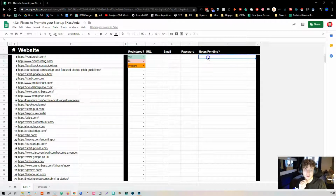And these are just any notes. Some websites might be a bit trickier and might require some notes. I've noticed a lot of these, I'll probably say about 50%, maybe 20%, around that area, will be pending, where they don't just add you and list you straight away. They check you out, check your website and anything else related to that, just to make sure that you're legit. So they can take between 1 hour to 3 days, for example, to approve, and your VA can literally just put in pending here to make it obvious.